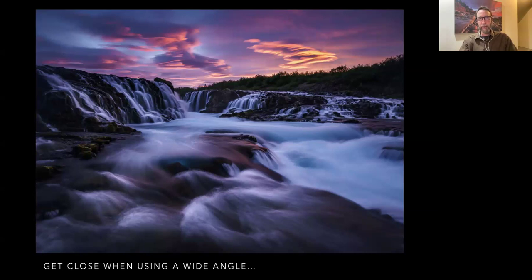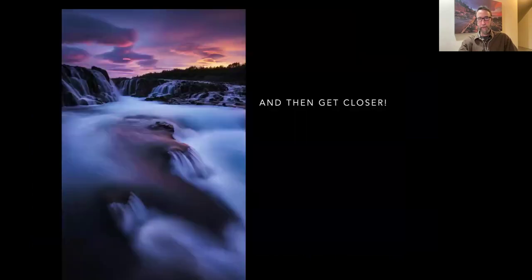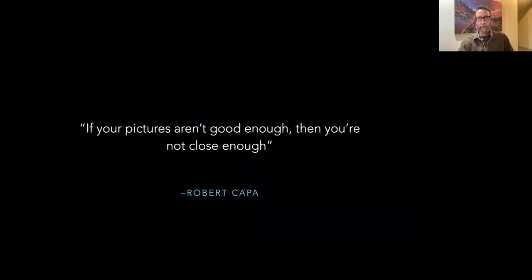At least I think. So here I am. This is fairly close. I mean, I'm wearing waders, standing in the water, trying very carefully not to slip and fall. But pay particularly close attention to that midground shape that kind of looks like the trunk of an elephant. And so now I'm close, and here I am even closer. And this is, I think, a much more dynamic composition because the shape now of that falls and the darker shadowed water against the bright white water creates that nice little zigzag. So get close and then get closer.